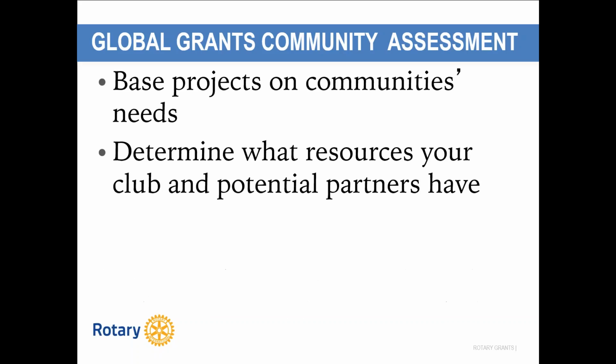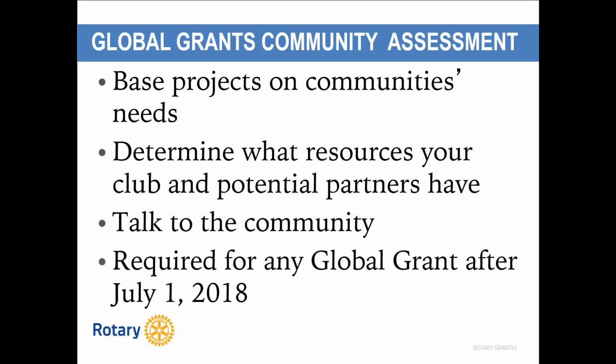You will have to determine what resources your club and potential partners have. You have to talk to the community. Remember, the community assessment is required for any global grant after July 1, 2018.